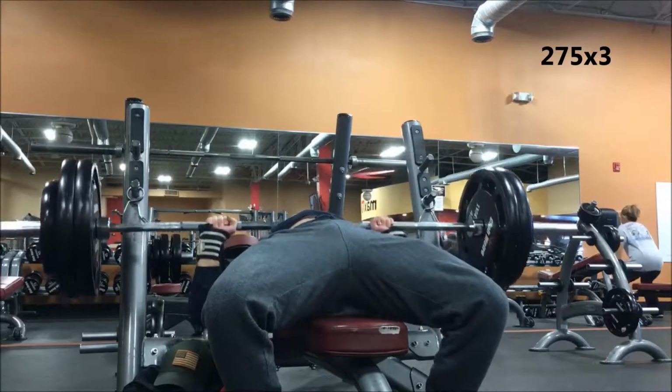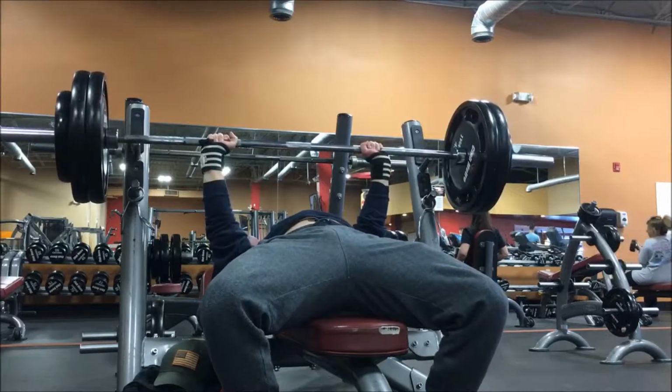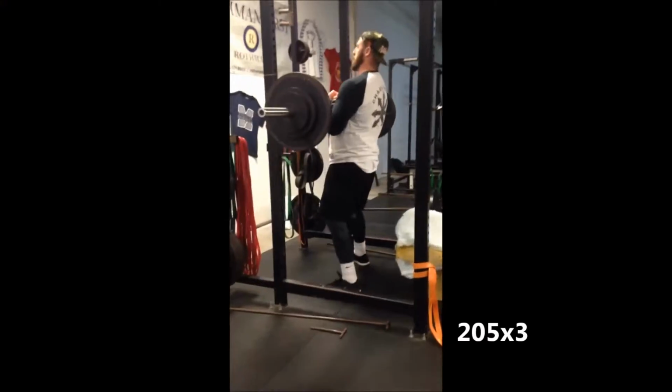So here's Steve, his 5/3/1 plus week, 275 for 3. Got a little loose on 2, but he finishes strong on 3.